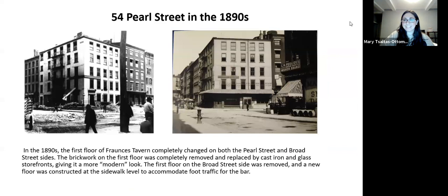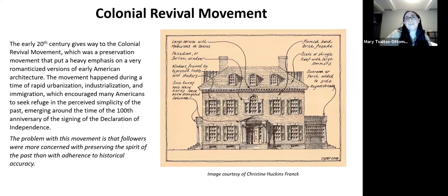All right, we are gonna move into the colonial revival movement. So the early 20th century gives way to this movement, which was a preservation movement that put a very heavy emphasis on a very romanticized version of American architecture. So this movement happened during a time of rapid urbanization, industrialization, and immigration, which encouraged many Americans to seek refuge in the perceived simplicity of the past.